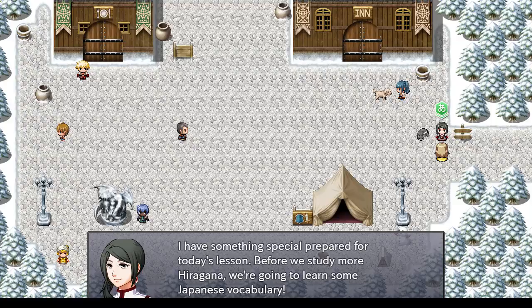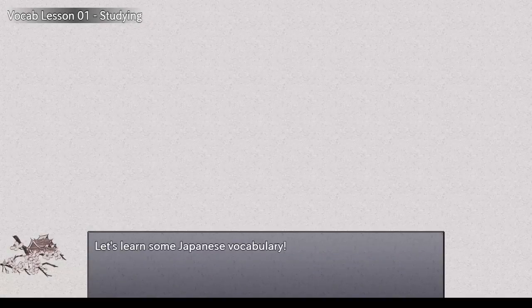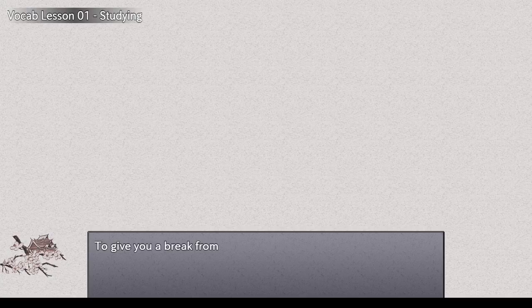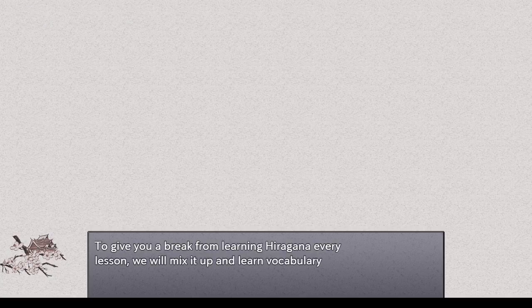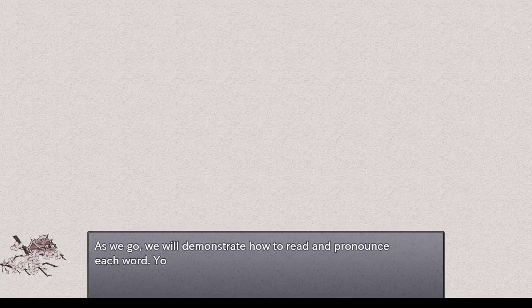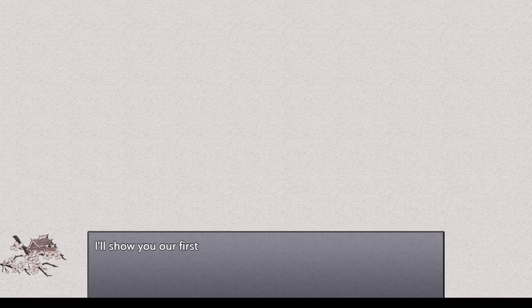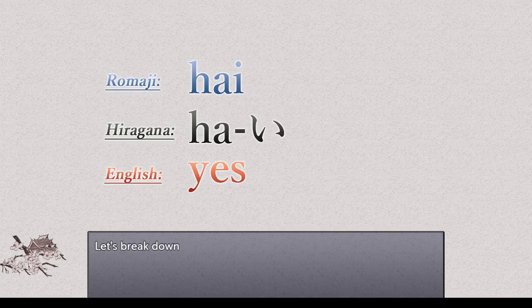But before we study some more hiragana, we're gonna learn some Japanese vocabulary. To give you a break from learning hiragana every lesson, we're gonna mix it up and learn vocabulary every now and then. We'll cover 10 new words each session. As we go, we'll demonstrate how to read and pronounce each word. You will see how to write each word in hiragana, based on the hiragana we know so far. I'll show you our first word and demonstrate how these vocabulary lessons work.